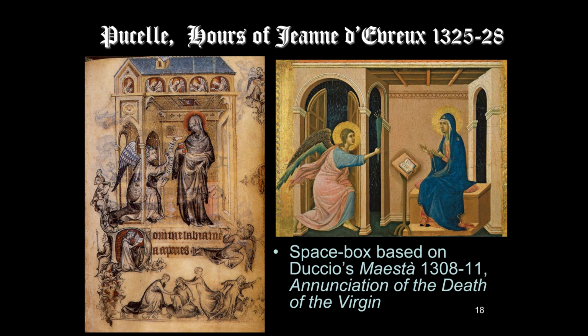Was Pucelle in Italy? Did he see what Duccio was doing in his Maestà altarpiece? One of the small images, this is the Annunciation of the death of the Virgin rather than the Annunciation that Christ will be born, has a similar kind of space box showing. And it's a bit earlier, 1308-11. Mary is seated in a room that has slanting rafters.